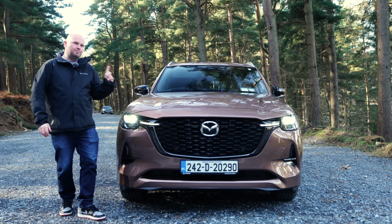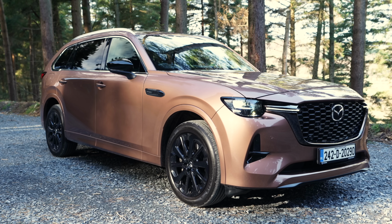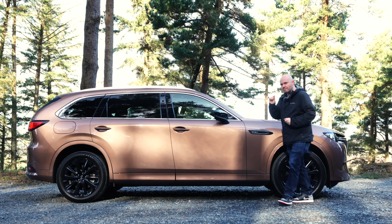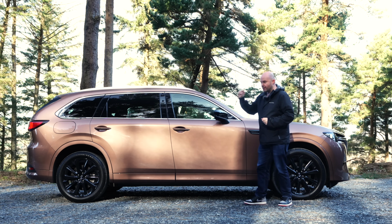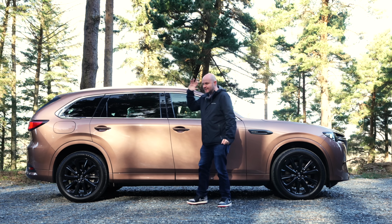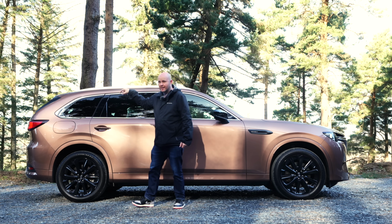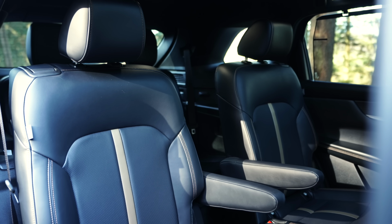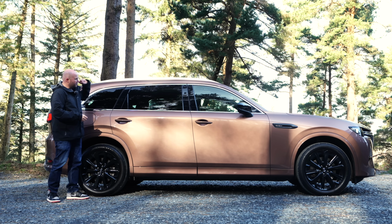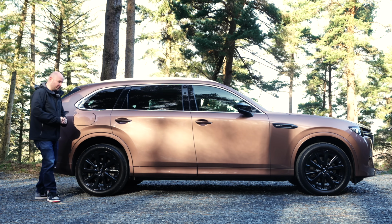This colour is called Melting Copper, which sounds like a really sweaty guard, but actually it's a lovely colour. This is not a small car, it's 5 millimeters short of 5 meters long. I mean, it's got to have all this extra space to squeeze in an extra row of seats and a huge boot if you're not using the extra row, or in this car's case, if it's spec'd with 6-seat captain chairs, 1714 millimeters tall and almost 1.9 meters wide if you exclude the mirrors.